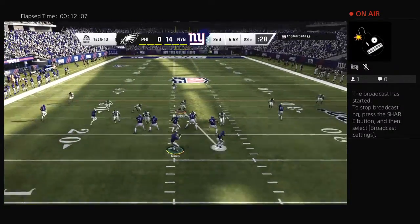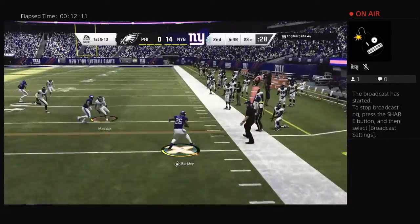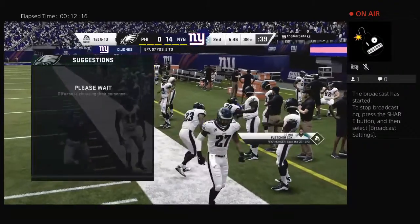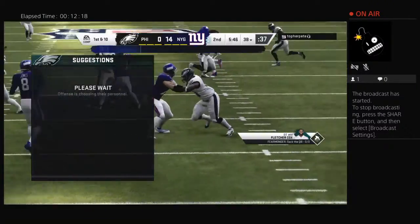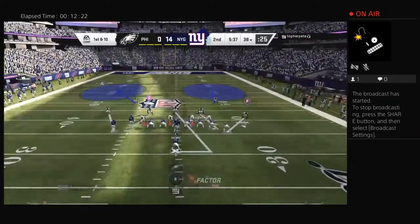Now Jones, following the fumble recovery, he'll throw. He'll get this out to Barkley, complete. He'll get 15 and a Giants first down. Right after the turnover, they come out throwing. And that means it's a sudden change situation.